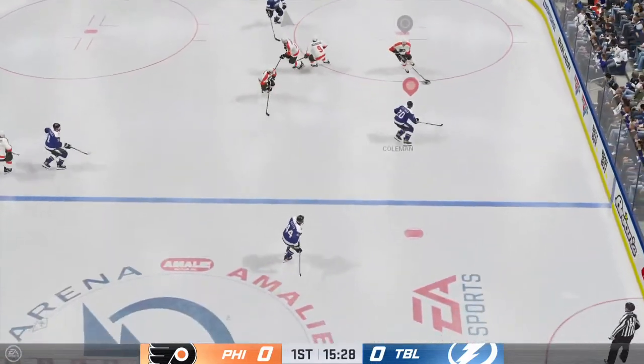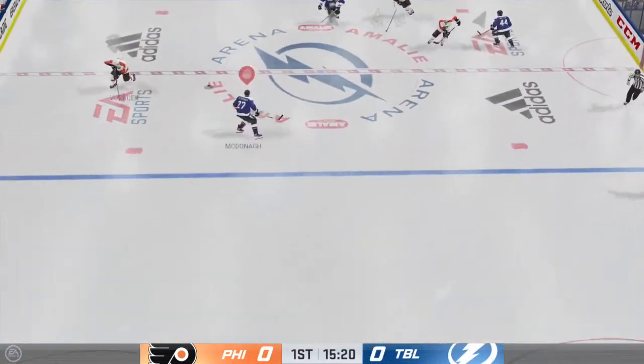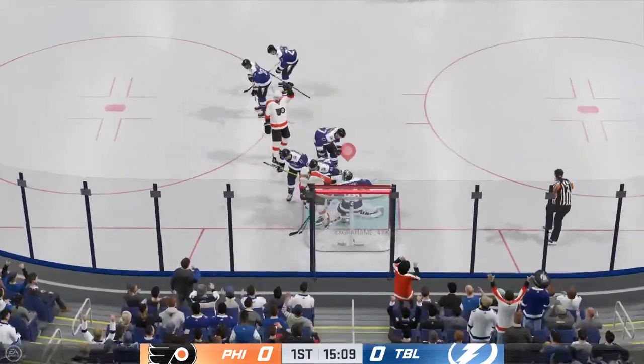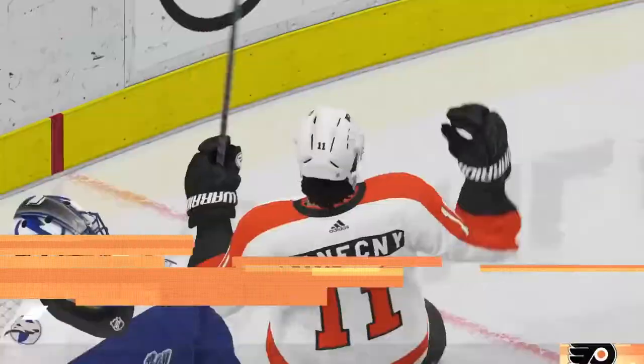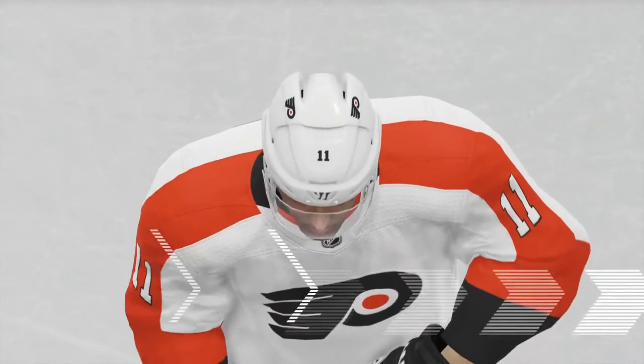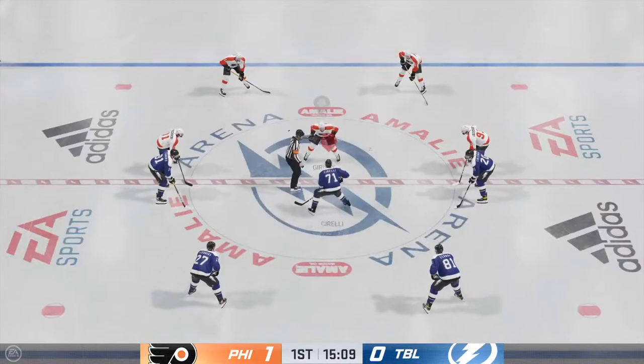Taken by Hag. Here's a short pass to Konechny. Look out, a two-on-one. And they're on the board as he tucks it into the back of the net here early. I should pay closer attention. I was talking to the backup goalie, and all of a sudden, the puck's in the net.